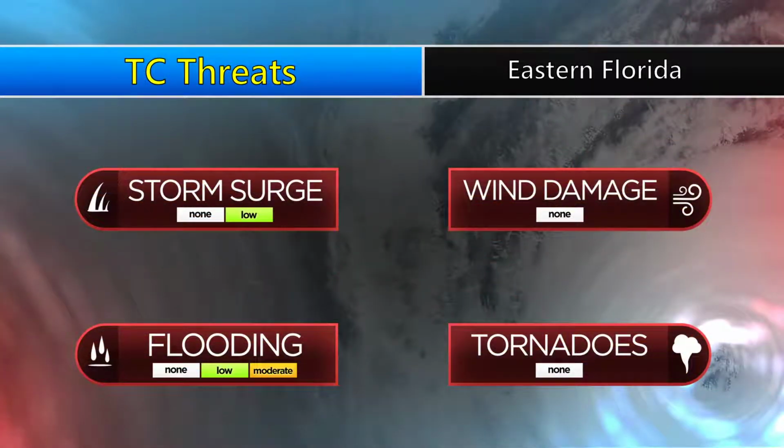Alright, so let's look at the overall threats. Storm surge is relatively low. Rip currents are the bigger concern off the coast of Florida. Flooding is a moderate threat. You'll see the rain accumulations here shortly, especially for southern Florida. And your wind damage and tornado threats are virtually zero.